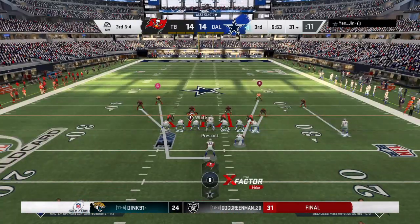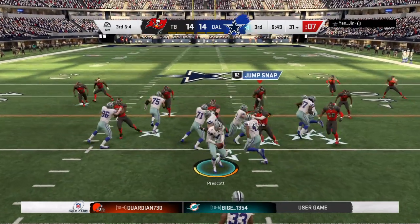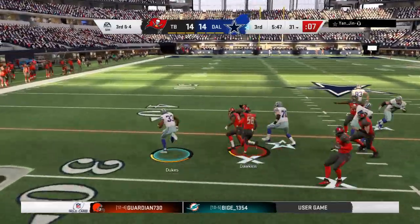Check 45 to Mike. And come on out here. Come get some. Come get some. Come on, Lenny. On 3rd down, Dukes.